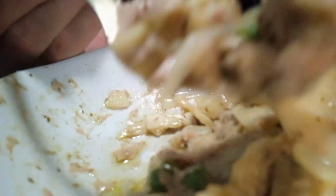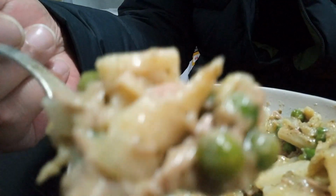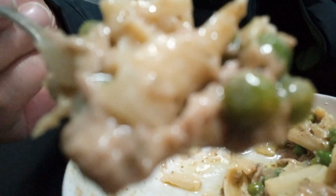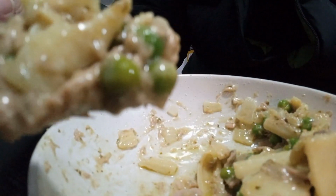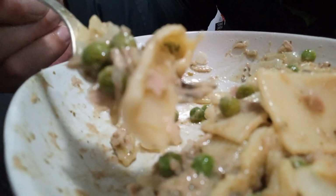Tuna, pasta, onion, green peas. Yum. The pasta and a crunch from the veggies and the onion. Yummy, guys.